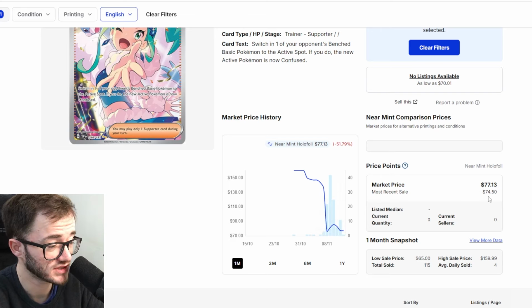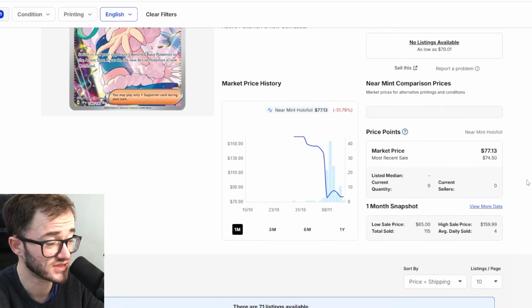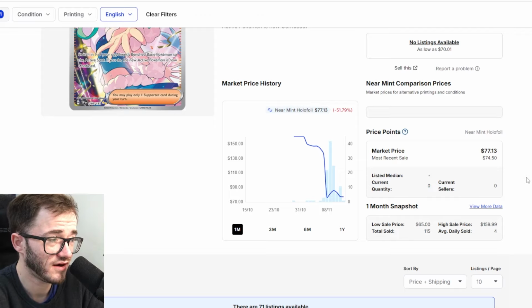Ouch, to be honest. Do I see this fall even more? I do. I expect to see this probably sit around $50 over time. Still a very good card. Like, don't forget, $50 for a card is incredible. The fact that at the moment it's sat at 77, nearly $80, is really, really good. So, yeah, if it'll drop, it is what it is, but it's still doing really well.